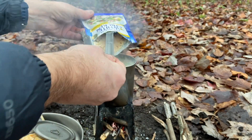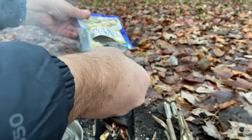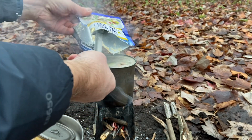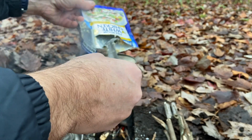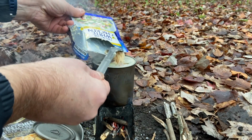Just add that chicken right in here. We're going to blend it up. And as always, I seem to have overestimated the size of my pot. But with a little luck, that'll cook down as we're going.